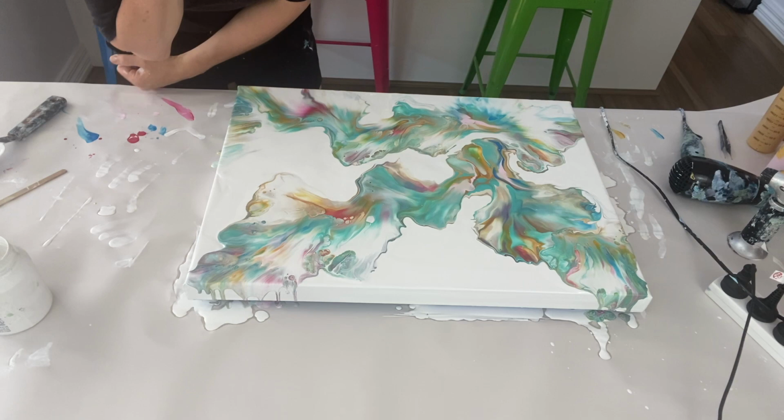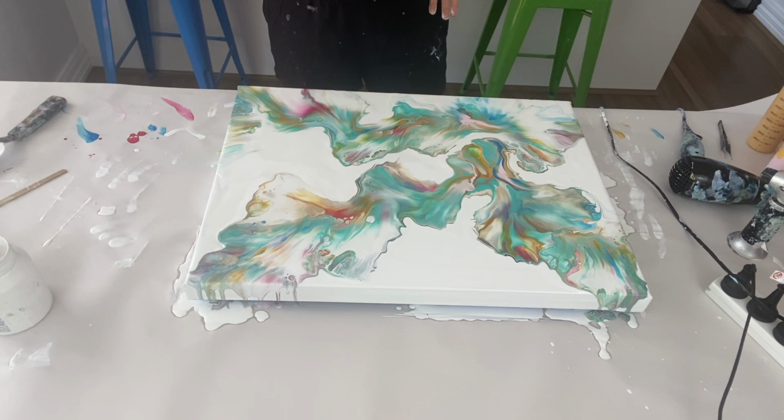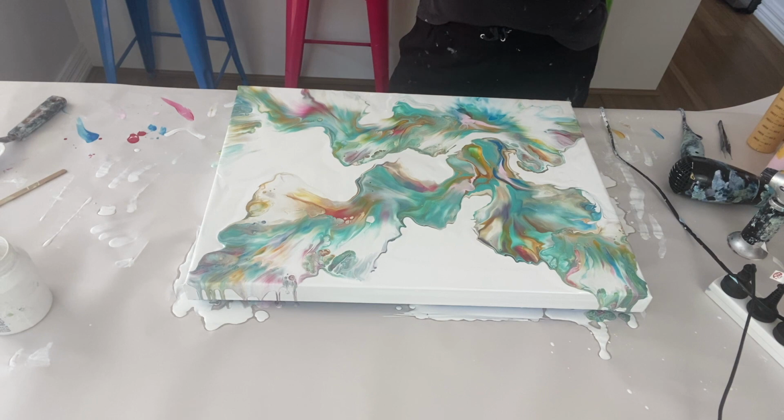This is so beautiful. It's another unicorn painting. It reminds me of the unicorn painting that I did, although this one doesn't have any iridescent colours in it, but it does have the interference gold. So I'm looking forward to seeing what that's like when it's dry.